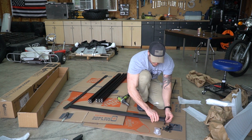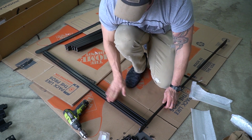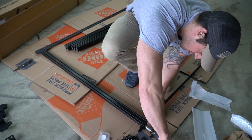And I'm just gonna put this one at the very back. There's a nice little designated spot for it. Normally these panels don't really have an orientation, but these new ones do, and I'll show you. So I need to take this apart real quick.